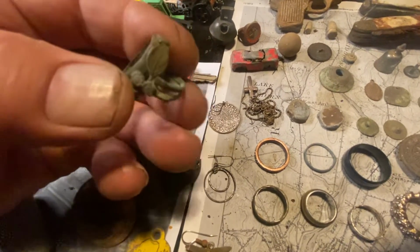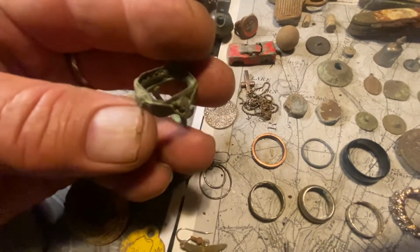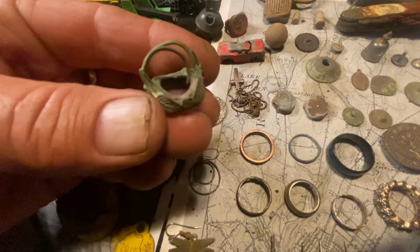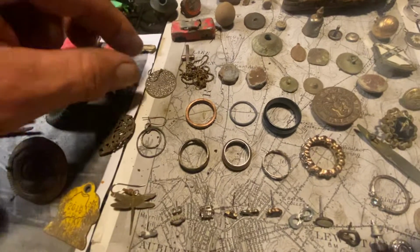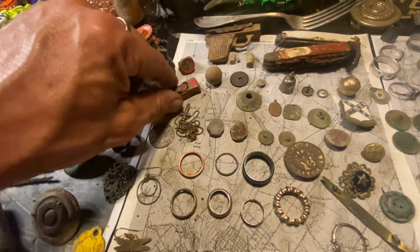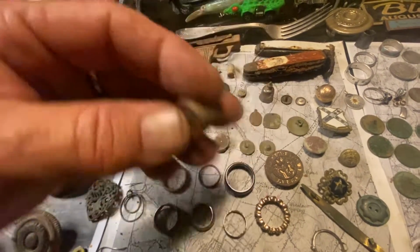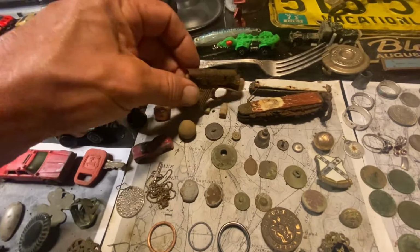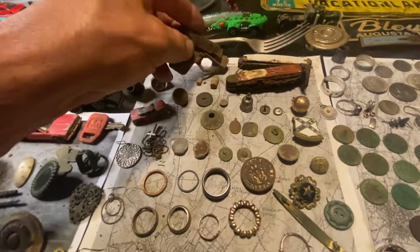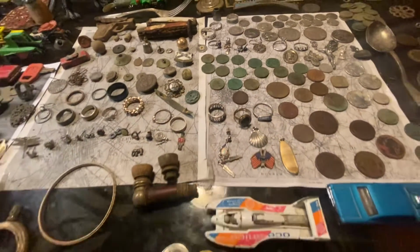See a leaf right there. That is old. Wish the stone would have been on it, but that goes back quite a bit, I think. This old little car, this old ring right there. This little toy gun. Old bullets, old jackknives, kind of neat.